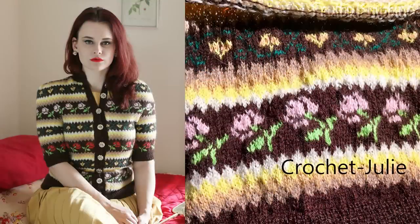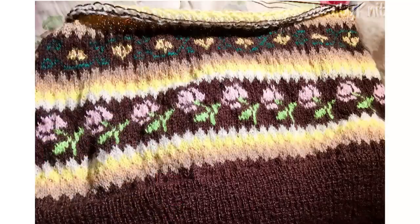First off is Julie, who is Crochet Julie on Ravelry, and Julie is doing the beautiful Roses cardigan, which is really typical of the 50s. The body's knitted in the round, bottom up, and so are the sleeves. Then the sleeves are joined to the body, and it is a really unusual construction because the top half is constructed partly like a yoke and partly like set-in sleeves. Julie said that she found it challenging at first, but I think she's doing a fantastic job, so keep going, Julie. It's looking really great.